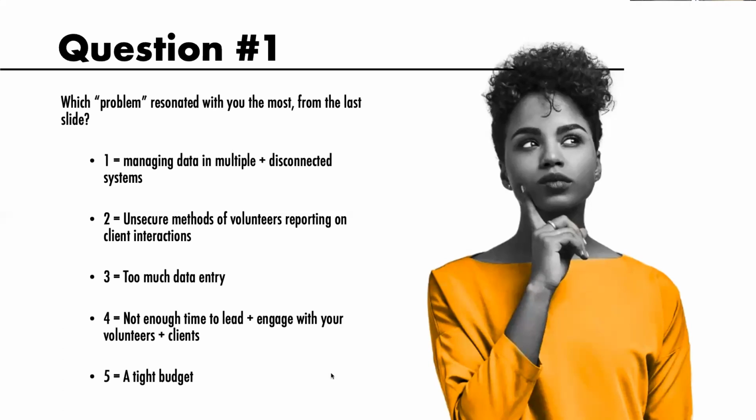What do you think? Too much data entry? And a tight budget. Can I check more than one? Here we go. And these are all multiple choice if it says so. A lot of the times there could be multiple ones, so feel free to select multiple.